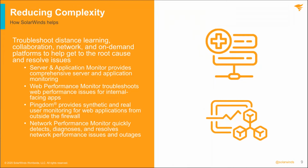Web Performance Monitor, right? When you're monitoring to make sure that people can access a website, and that not only on that website can they access those resources, but not just the main page, you want to make sure they can log in, that they can choose, deposit money or sign up for some class. Those are things that Web Performance Monitor can help do. That's an on-prem solution, right? That's something that you can install in your environment and be able to test whether it's internally or externally.